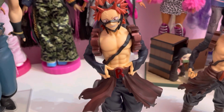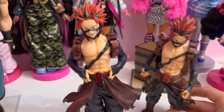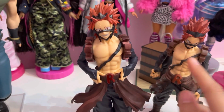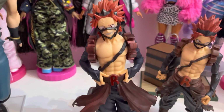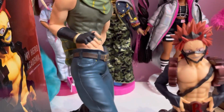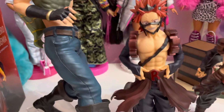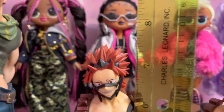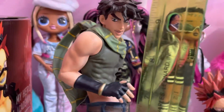I just can't believe how small he is. Especially because this guy was like $20, and this is an Ichibansho Kuji. I always have really high expectations for them, especially after this guy, this behemoth. So that's super weird. I guess we'll get the ruler out. He's about 7.5 inches, and this guy's almost 10.